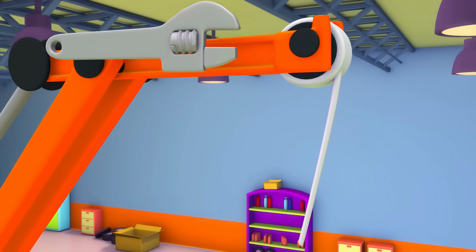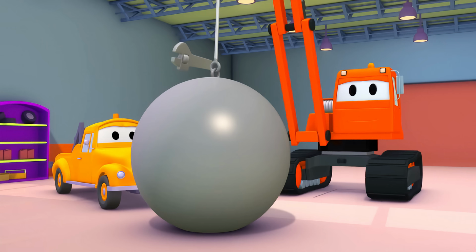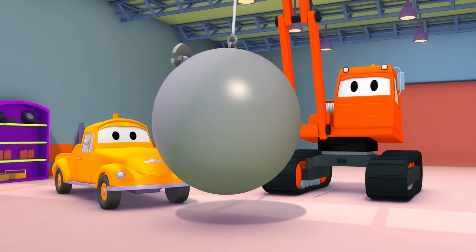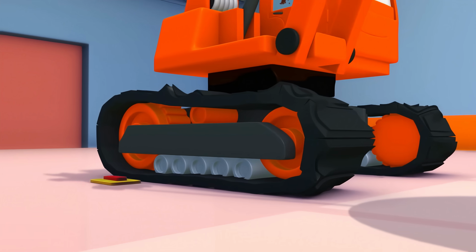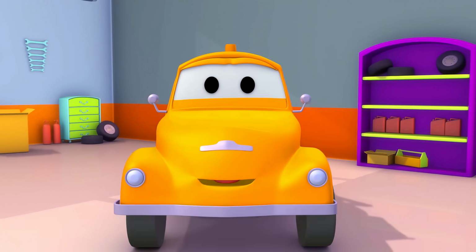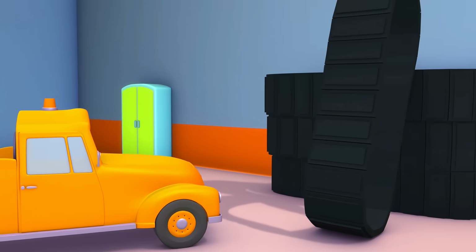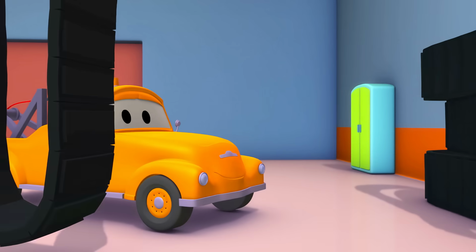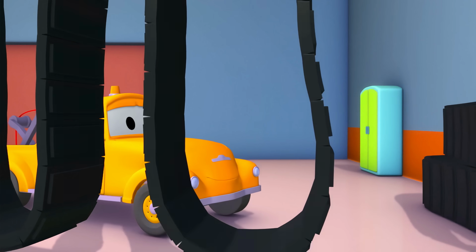Perfect. Now let's put the wrecking ball back on. Can you lift it up, Dane? That's great. Good job, Tom. Is there anything else you want to fix? You think Dane needs new caterpillar treads? Great idea. Those look just the right size. Don't you need another one, Tom? That's right. Well done.